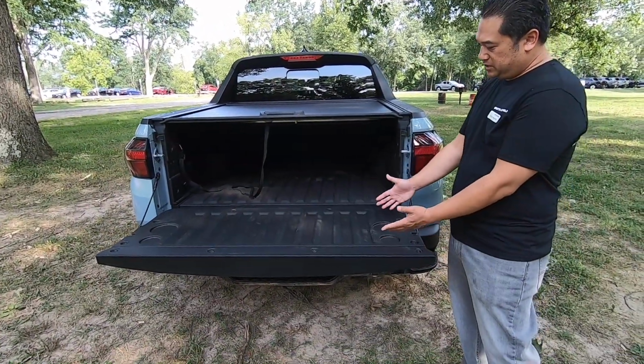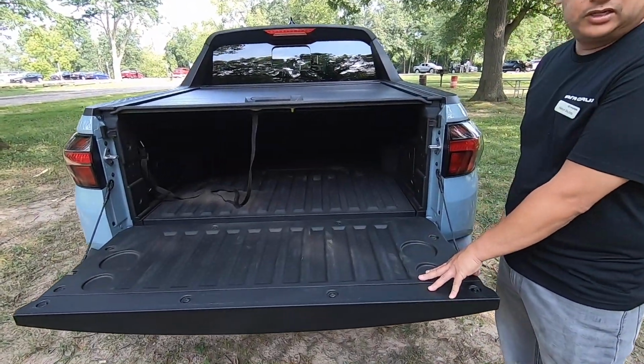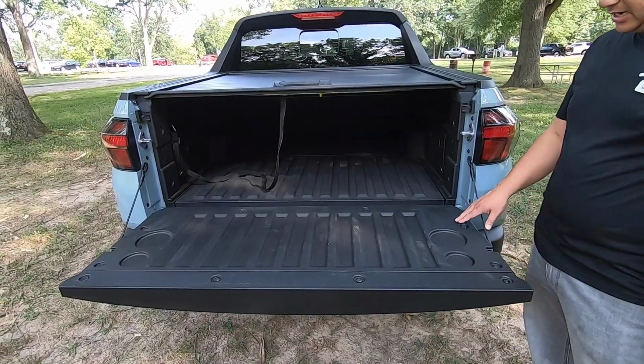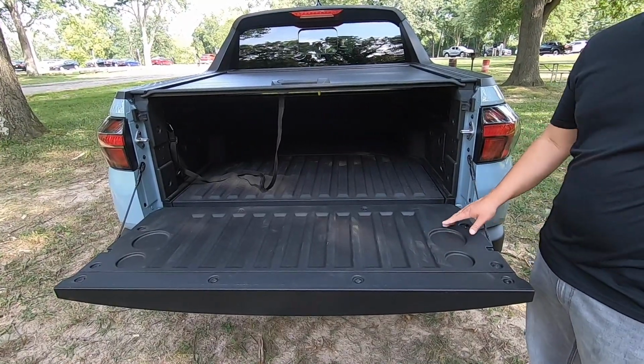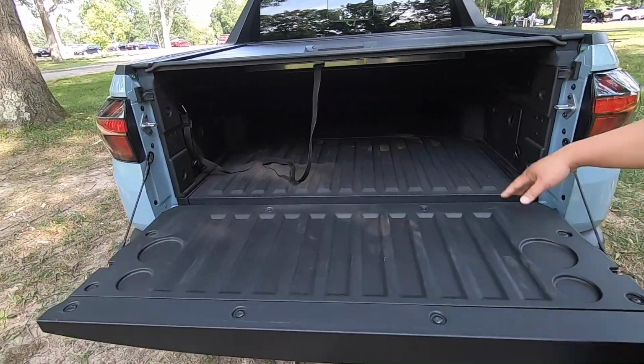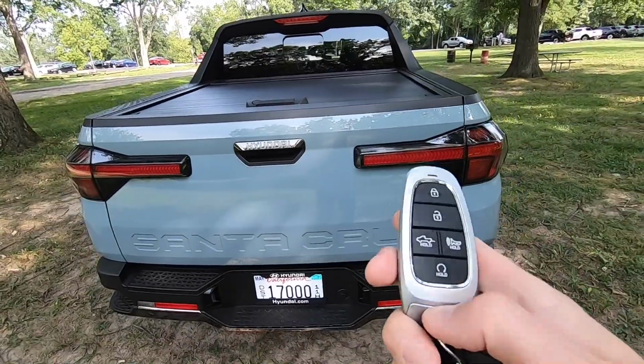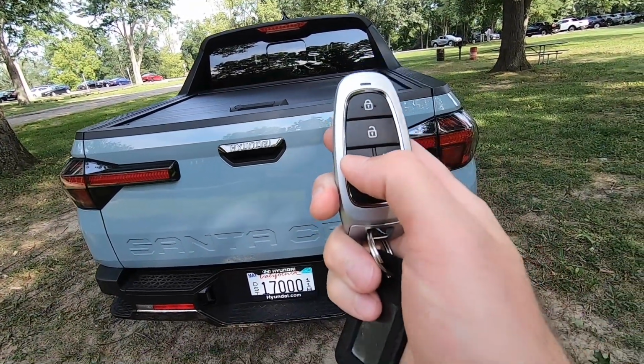And then as you go into the open bed, it comes with the sheet molded compound, which is the hard plastic. This is dent resistant, corrosion resistant, so it should be pretty durable in that sense. Well, one other thing too, before we get too far, it's also right here on the key fob. I can hold this button down.